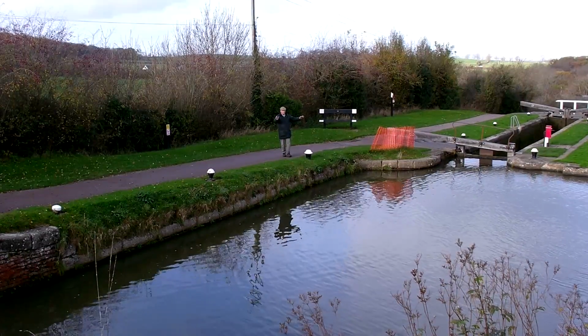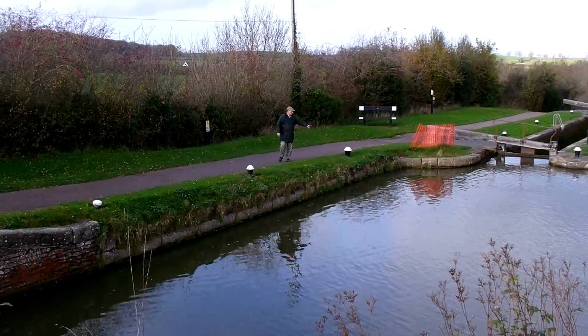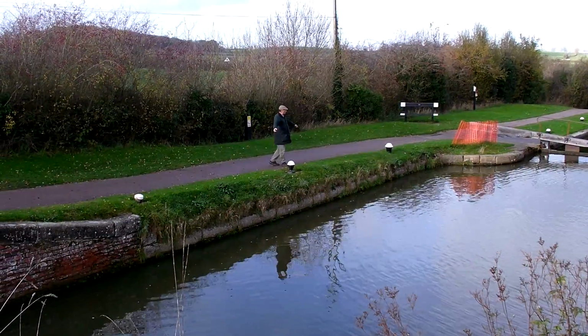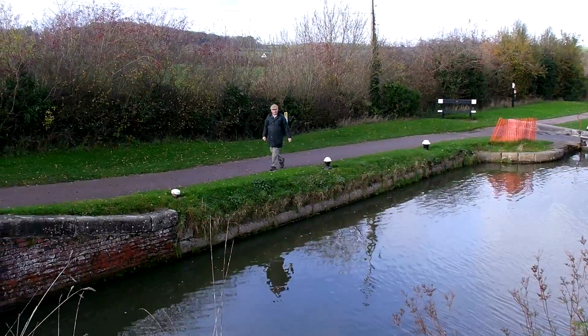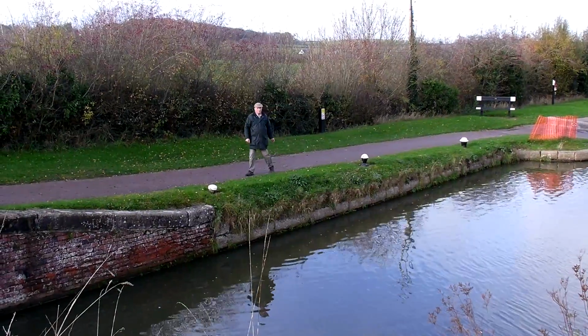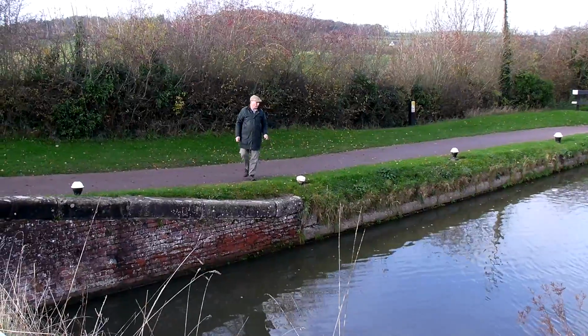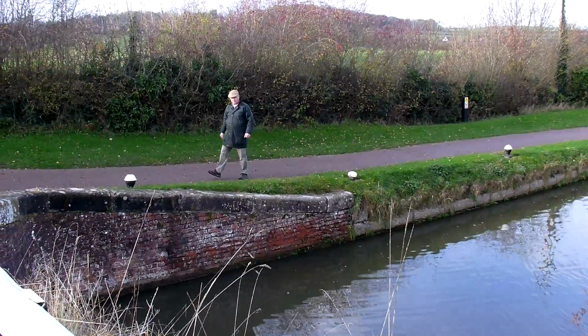This is the middle pound, the pound between the two 5 rise locks. The top set there and the bottom set here. So a boat would come out of here, and a boat would come out of the bottom lock, it'd pass here and swap and go on their separate journeys. But 45 minutes is how long it took to traverse the entire overall flight. The inclined plane could do 4 boats in just 12 minutes.